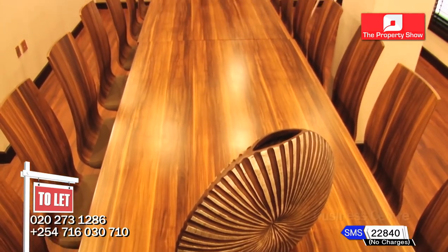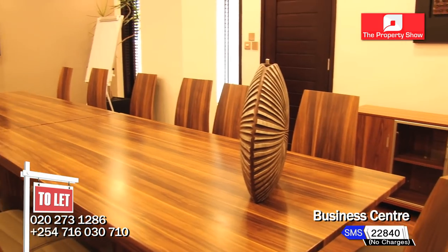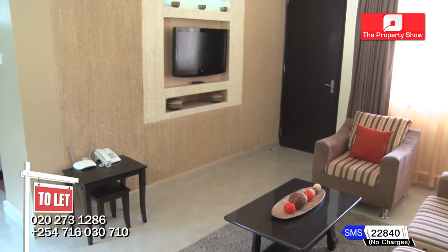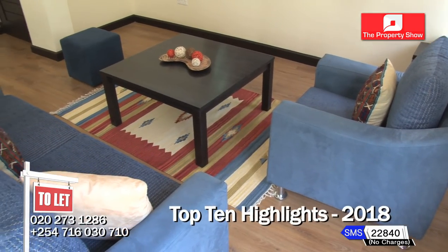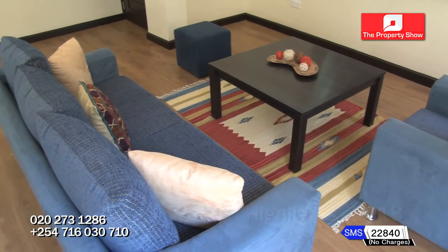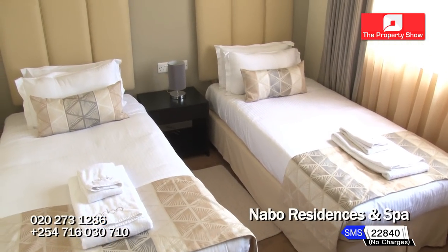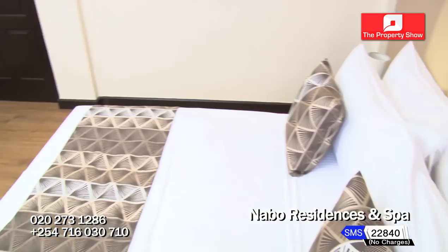The amenities surrounding Naval Residences serviced apartments include Yaya Shopping Center and the Arboretum, a 5-minute drive from the apartments, and Jomo Kenyatta International Airport is 19 kilometers away.